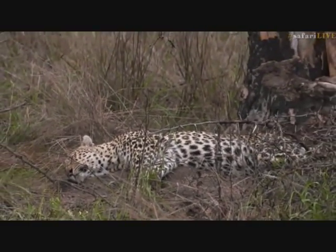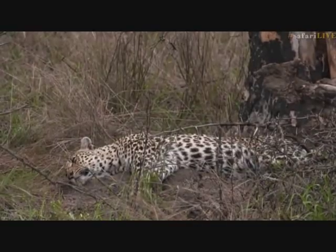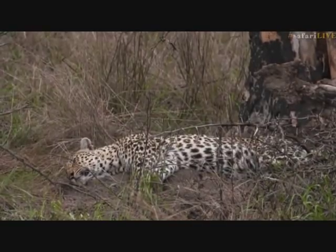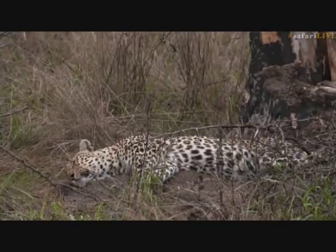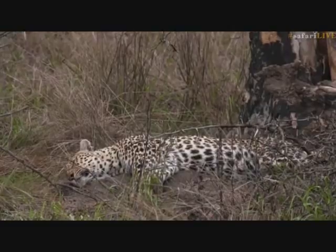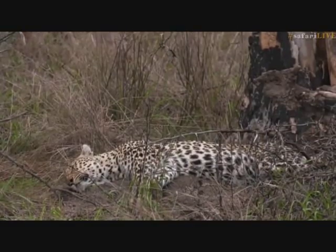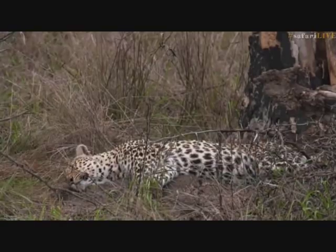She's also going to get ready for in the next... Shadow's youngster's 11 months old, I think we decided the other day, 10, 11 months old. So in the next half a year to a year, Shadow's going to start going to estrus again and start mating again and be pregnant again with her new litter.